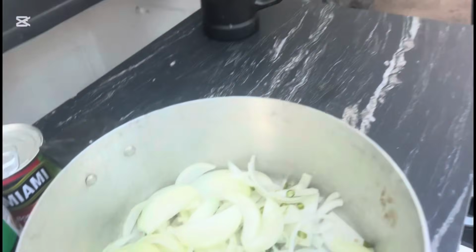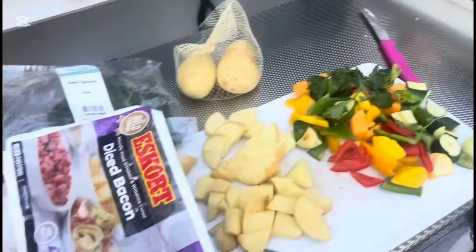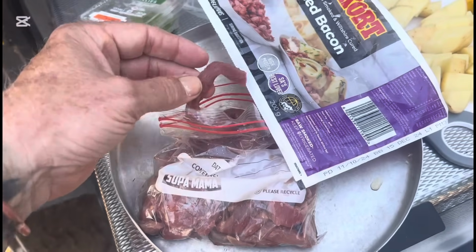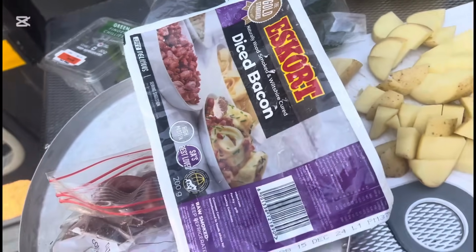So I've already chopped up some onions and some chilies and put it in there with some olive oil. I'm going to fry that up. Then I'm going to put in these strips of beef, like a stroganoff type beef, and some diced bacon, and we've got some extra chicken left over from the other night.